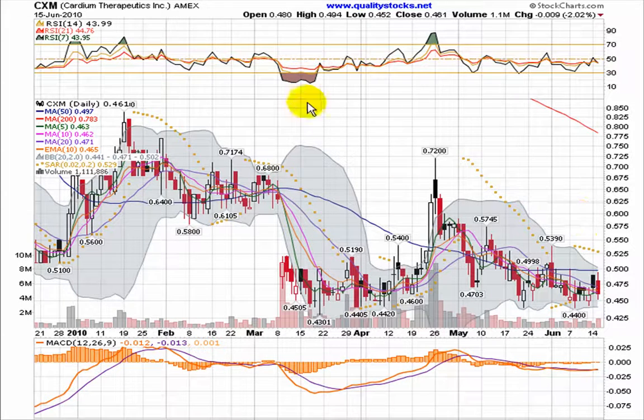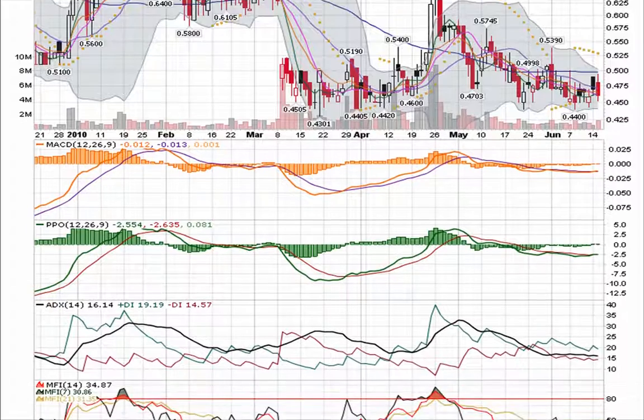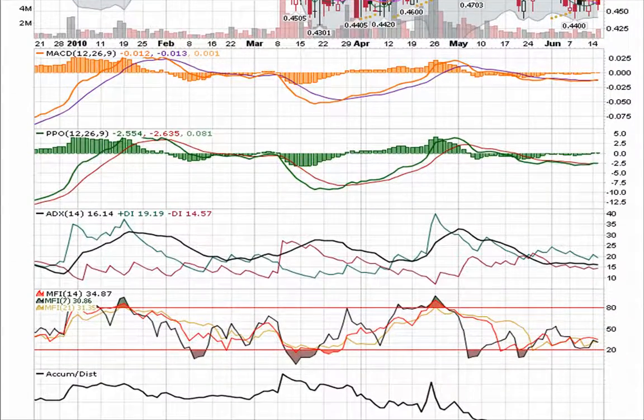Today's Wednesday, June 16th, 2010, and we're going to take a look at Cardium Therapeutics. This is an AMEX stock trading under the ticker CXM. I was requested to take a look at this, and I said that the chart I think is still definitely in play. And I got kind of a response, well, why is that? It's looking a little ugly.